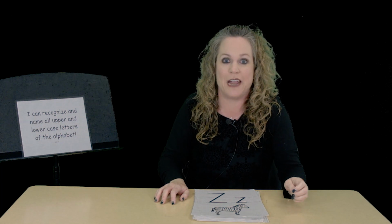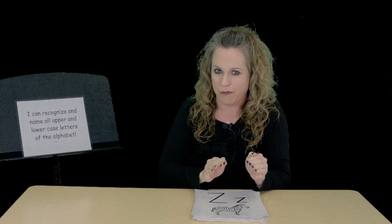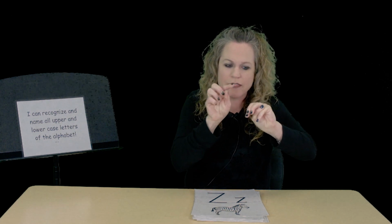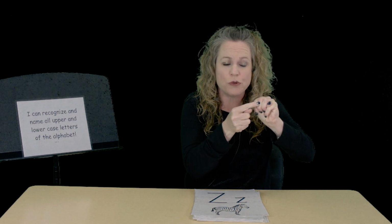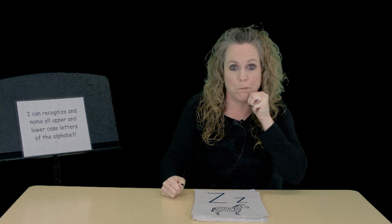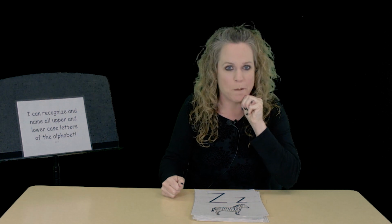What's cool about the letter M is it's exactly in the middle of the alphabet, so we're halfway there. You got to stretch your thumb all the way over to your pinky and stick it right in there, then cover your thumb with your other fingers. So there's 1, 2, 3 fingers covering your thumb. The letter M, and the sound is mmm. I always think of eating something when I say the sound mmm.